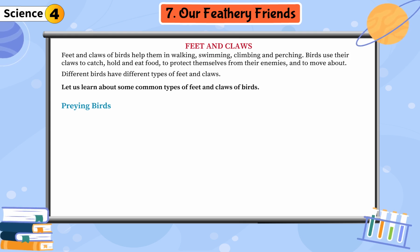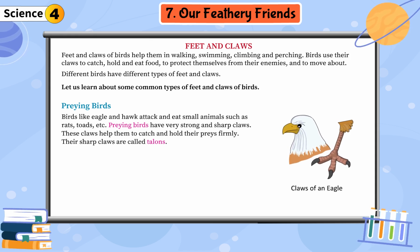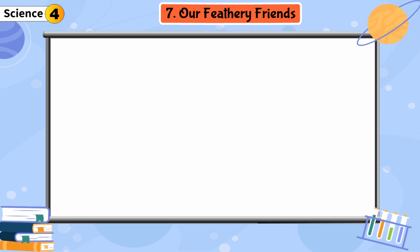Preying birds. Birds like eagle and hawk attack and eat small animals such as rats, toads, etc. Preying birds have very strong and sharp claws. These claws help them to catch and hold their prey firmly. Their sharp claws are called talons.